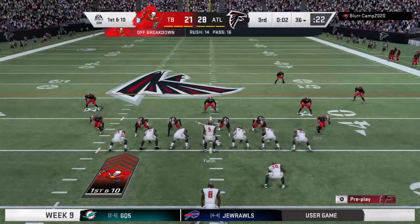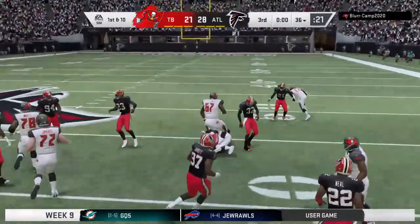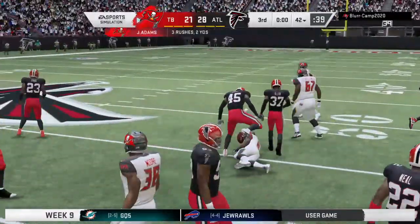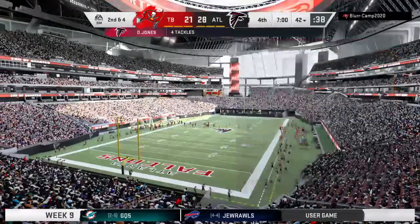In old-school NFL football, the right side of the offensive line is often known as the nasty side. The left side, usually the technical side. Kind of reminds me of the old Atlanta Falcons 2009-2010. That's how they constructed their offensive line.